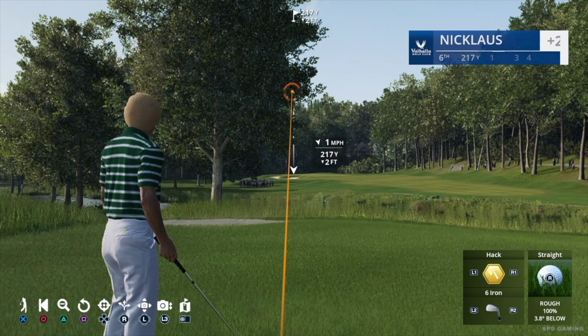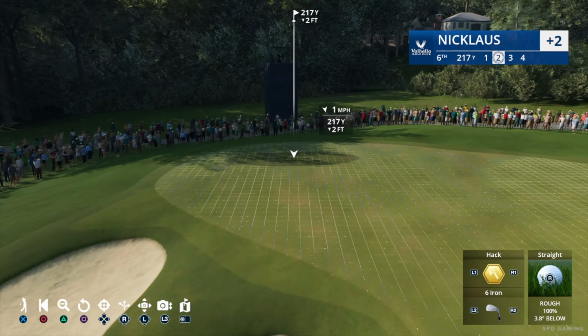Ah, too strong for this hole, eh? Ran out of fairway and into the rough. Big hit, though.